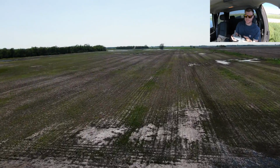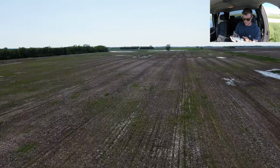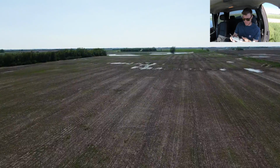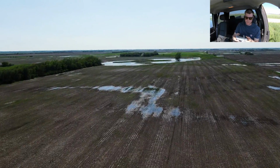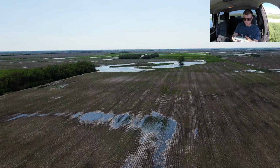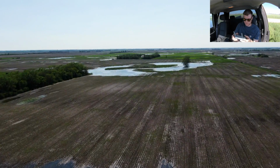So this field is a few acres more than 300. And this back corner over here is underwater quite a bit. It was originally going to be corn, but now we're just kind of waiting to see what the government's going to tell us, and then we'll figure out what'll work best for us.